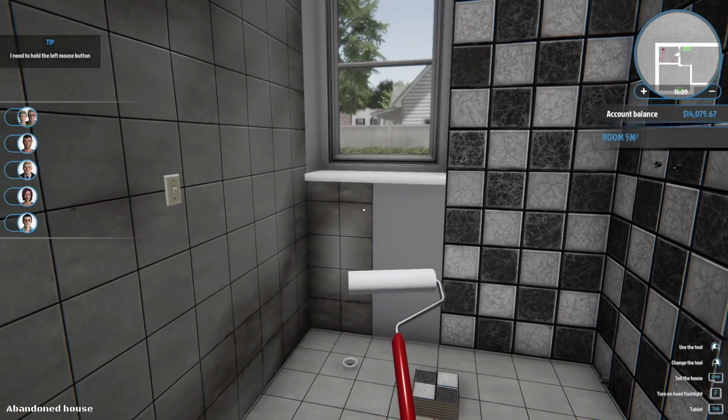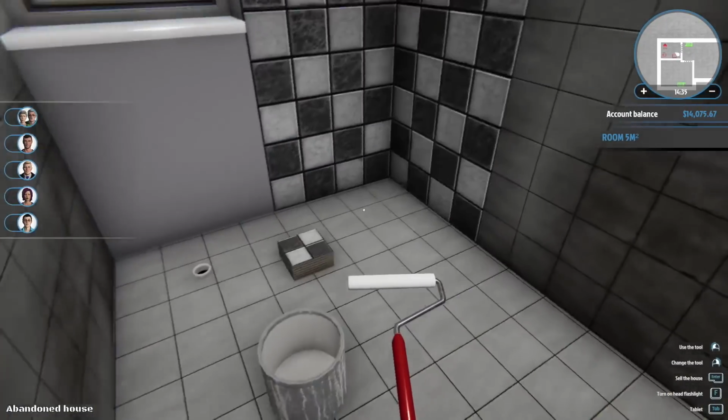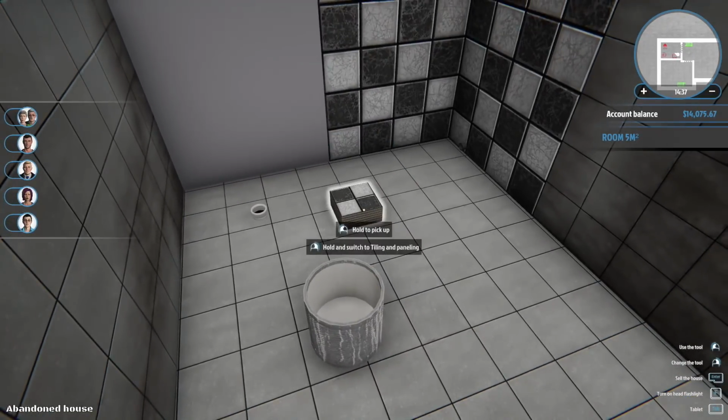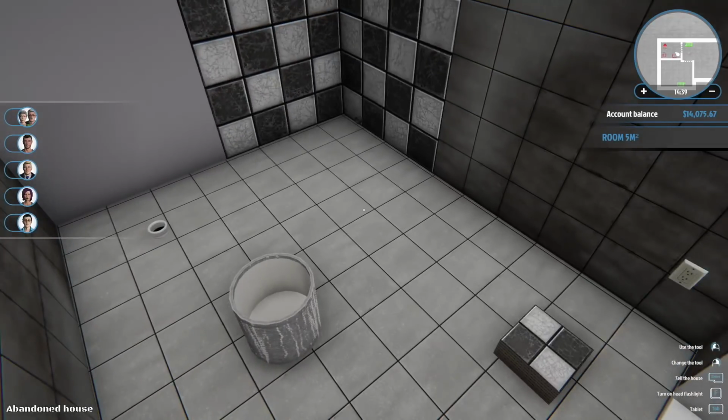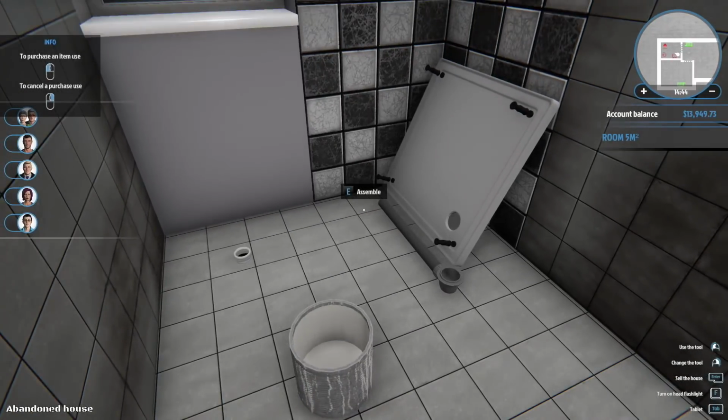I forget I can do two walls at once. There we go. And let's step back. Yeah, I think this is going to be nice. All right, so let's go on and move these out the way. I don't think I'm going to need these anymore, but I'm going to stick them over here anyway. Let's go on and buy the shower so we can see what it looks like. All in place here. And let's go on and assemble it.